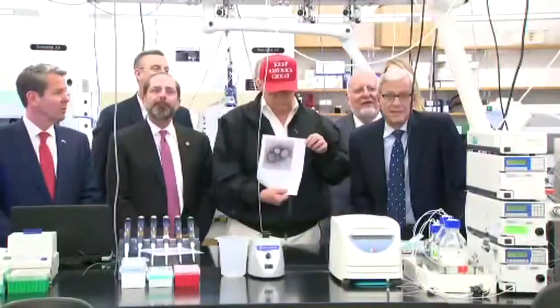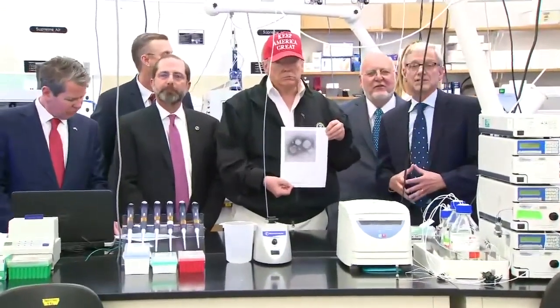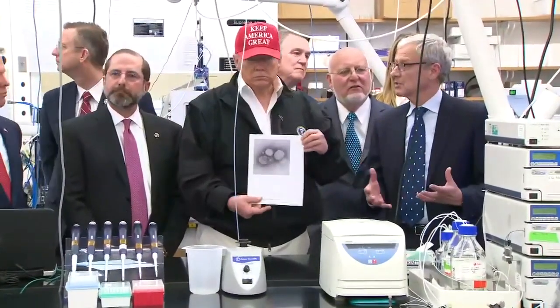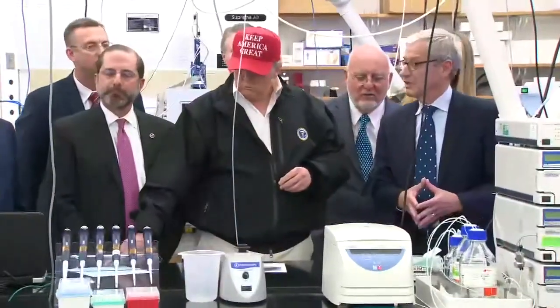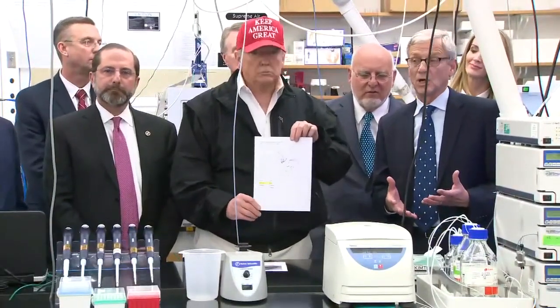Thank you, Mr. President. In this laboratory is where we generate the materials that go into all of our diagnostic tests, not just for the coronavirus, which you have the electron micrograph here, but also for all the other infectious agents that we work with.